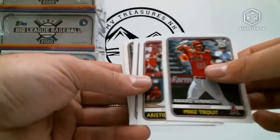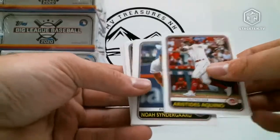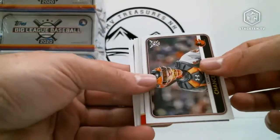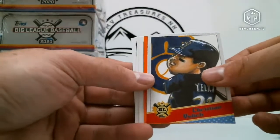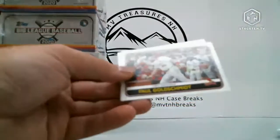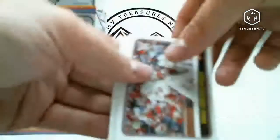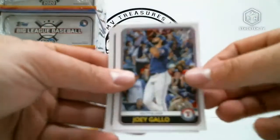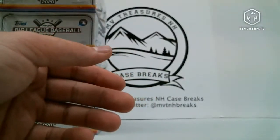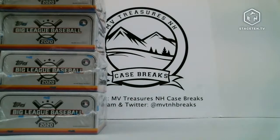Here's award winners Mike Trout for the Angels. And there's an Aquino rookie for the Reds. Got a Christian Yelich caricature. And in orange, highlights CC Sabathia for the Yankees. Guys remind me of a cross between the 74s and the 76s. Really? Yeah. That's what Topps advertises them as, you know, the old school feel and such.